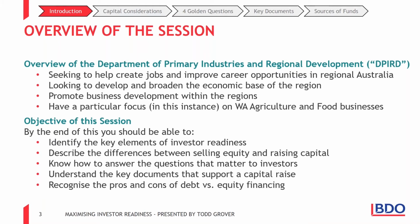How to answer the questions that matter to most investors in general. So again, we've tried to distill down what is a rather tricky topic into something which is quite straightforward. Understanding the key documents that support a capital raise. Interestingly, a lot of people say, I need a business plan, I need a model, I need various other pieces of material, but that's sort of the outcome, not the primary thing at the start.